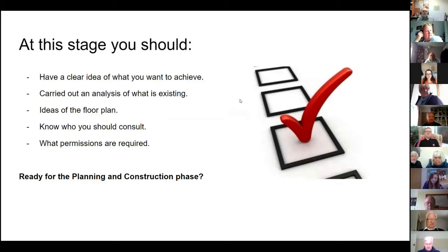So by this point, we should have a clear idea. I've carried out an analysis of the existing ideas for the new floor plan. Know who you're going to contact. Know what permissions you need. You may well have only got to the first couple of points and think, actually, we can reuse what we've already got, which is a great point to have if you can. Then you're on to the point where you might need to be drawing up more formal plans or getting any permissions. So that's a bit of a whistle-stop tour of exactly the stages to get you to the point way before you instruct anyone, before you spend any money that you don't need to.